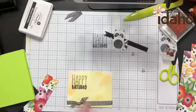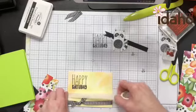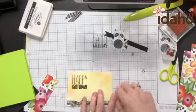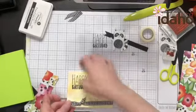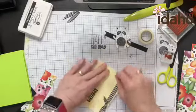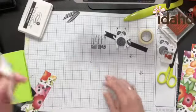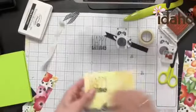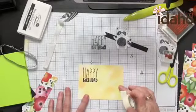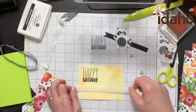Let's come in at 1 1/2. Fold this over. Okay. Well, I guess I'm going to owe her a whole roll of tape. I am out of my easy glides. I'm just going to use some white liner to adhere this onto my card base.